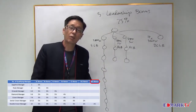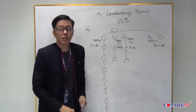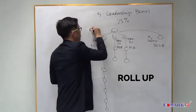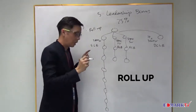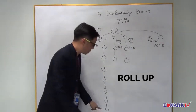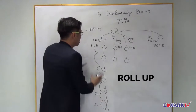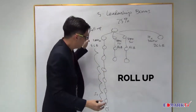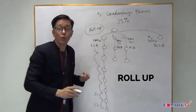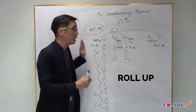And ladies and gentlemen, for a lot of our top leaders, the chunk of their bonuses actually comes from these leadership bonuses. Now, one of the interesting things about the calculation method for this leadership bonus is that we adopt the roll-up formula, which means our system will look for the lowest one at the bottom of your network, and calculate all the way up, so that all the SVs are accumulated. So nothing is missing, nothing is left out, and everything will be pointing towards this. This is what we call the concept of a roll-up, because we do not want to miss out any basic calculations, and we make sure that everyone has the payout that they deserve.